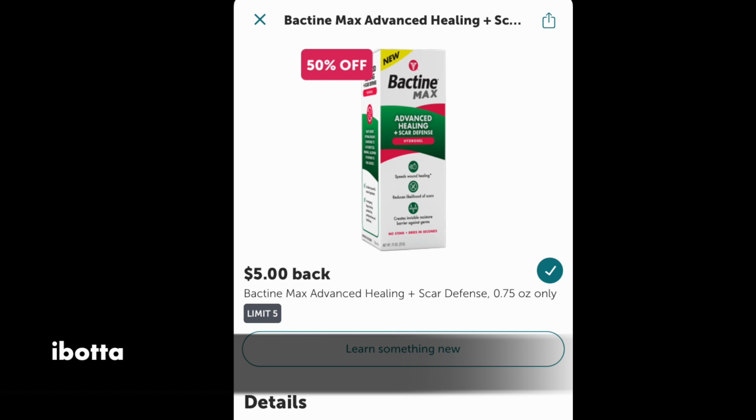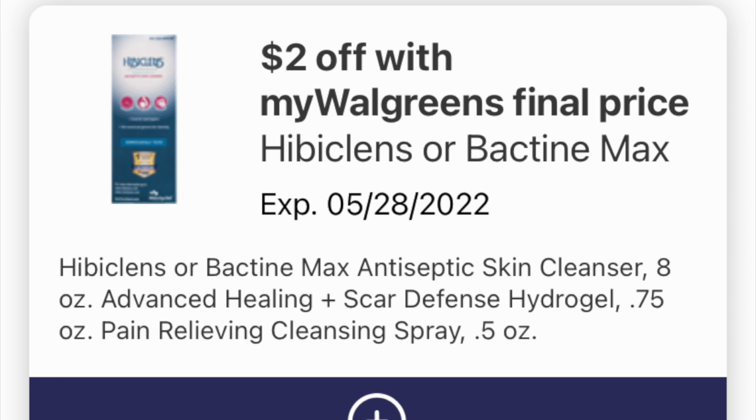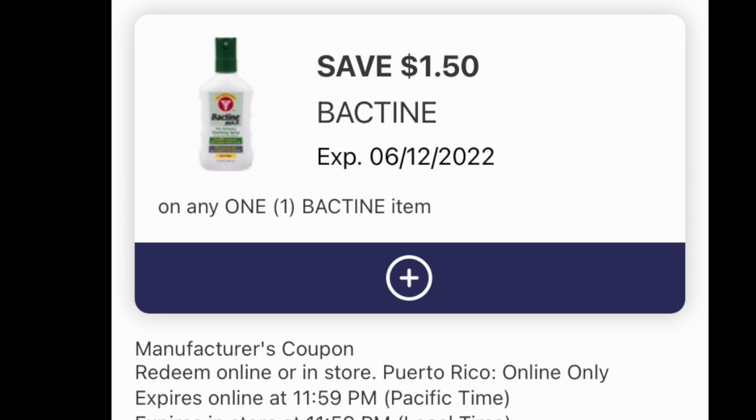Over on your IBOTTA account, double, triple check that you have this rebate. It's $5 back for this Bactine product. So how lovely is that? So that is really awesome. And we have the IVC coupon, which is a $2 off of one of these Bactine products. So that is really super uber awesome. Plus $1.50 manufacturer. So they are not messing around with this Bactine stuff.